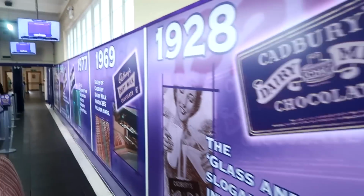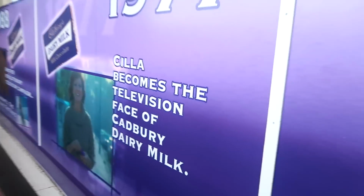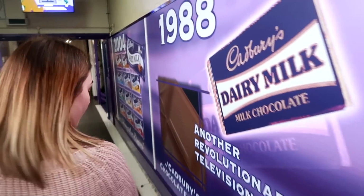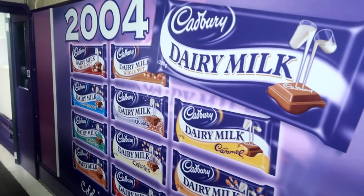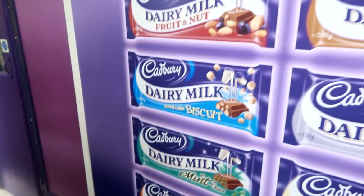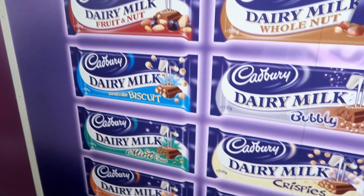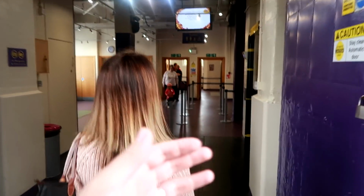Behind the scenes. Right, we've picked up the time tunnel again here. Scylla becomes television face of Cadbury Dome. Yeah, rest in peace. It is this. Guys, I am telling you, this is the one. Honestly, Cadbury, go back to this, that is the design. Year we got together. Wow. I remember that big rebrand when they did it, with all the different flavours coming under the Dairy Milk umbrella.